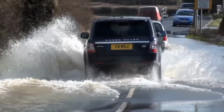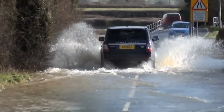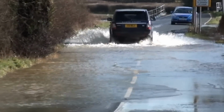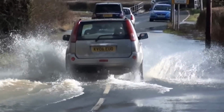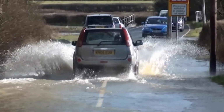Look at that. Now you're right in your four-wheel drive, but if you go through in a small car like that, you'd probably seize your engine. And I did actually tow someone out once that had driven through that water, and it had come up into their engine and it seized the engine, and I had to come down and pull their car out.